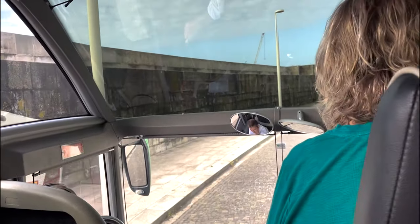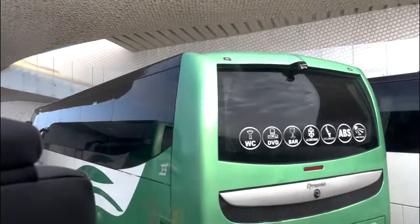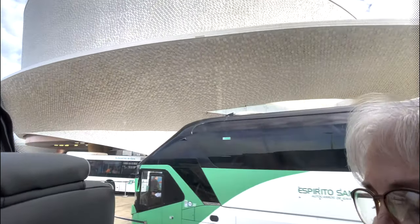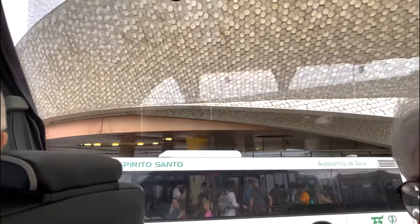Welcome to Porto. We just arrived at the most beautiful cruise terminal of the country, which is this work of art called Terminal Cruzeiros de Matosinhos, covered with 1 million white tiles, all made in Portugal in a single ceramic industry called Vista Alegre. And this building was designed by a young Portuguese architect, Luís Pedro Silva.